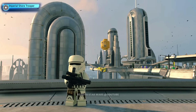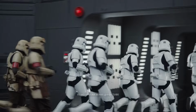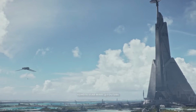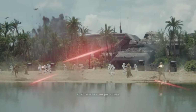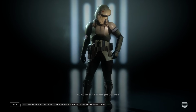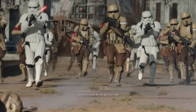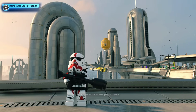This is Imperial Shore Trooper. The Coastal Defender Stormtroopers are a unique class of Stormtrooper based on the tropical planet of Scarif. Here, they guard the secret Imperial security complex and patrol the surrounding beaches. Shore Troopers, as they were also known, had no armor across their waist and thighs to help them traverse the unique shorelines in battle.